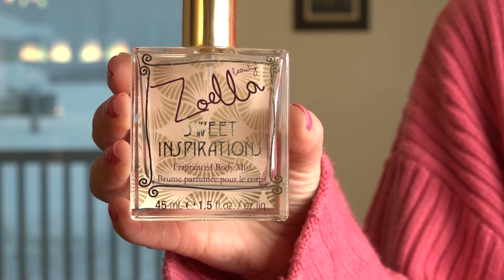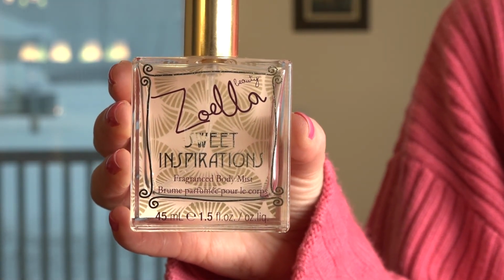And it's from Zoe Sugg's beauty collection when she was doing that, and it's the Zoella Beauty, and this was from the Sweet Inspirations line. It was her fragranced body mist, and oh, it doesn't even tell you the notes. I feel like I'm going to have to look them up for you because I love it so much, and I don't want to have to get rid of it, so let me look up the notes real quick.